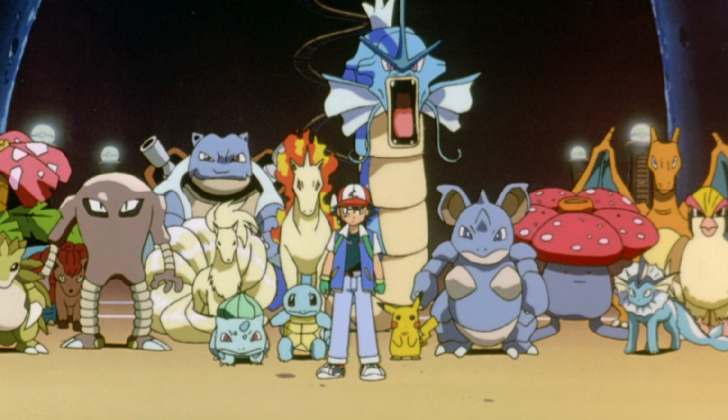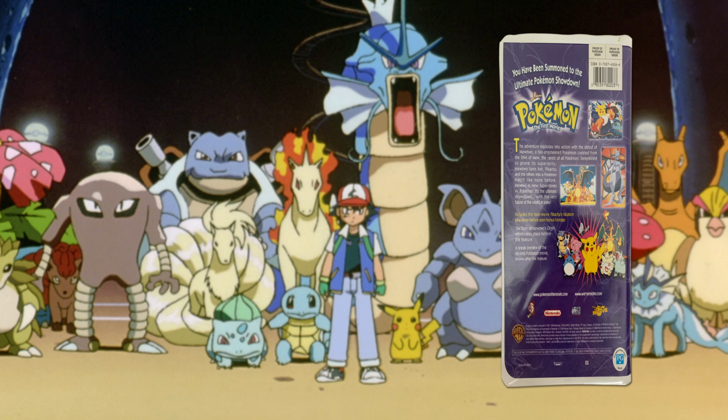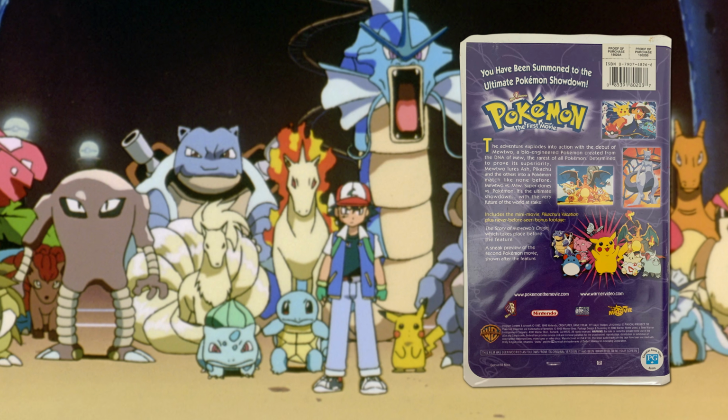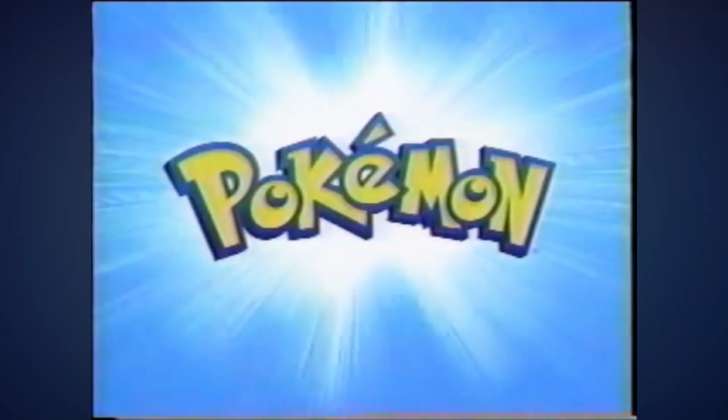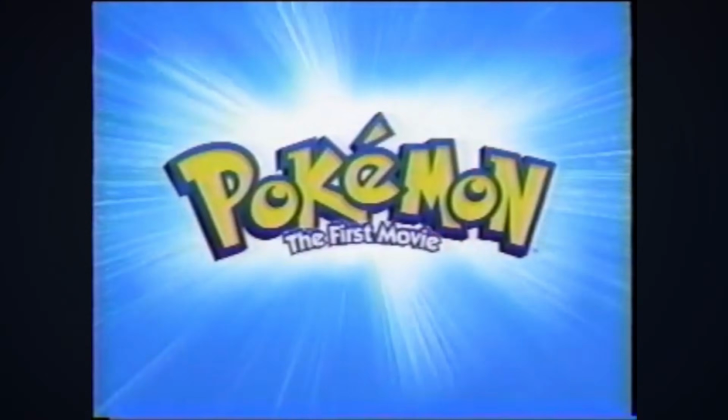So going in chronological order, we have Pokemon the first movie, Mewtwo Strikes Back. Now here in North America, it was just called Pokemon the first movie, but a lot of people call it Mewtwo Strikes Back because that's the Japanese name and it's just way cooler. Mewtwo Strikes Back came to theaters in November 1999, and if you could convince your mom to take you, you would get a free promo card with the purchase of a movie ticket.